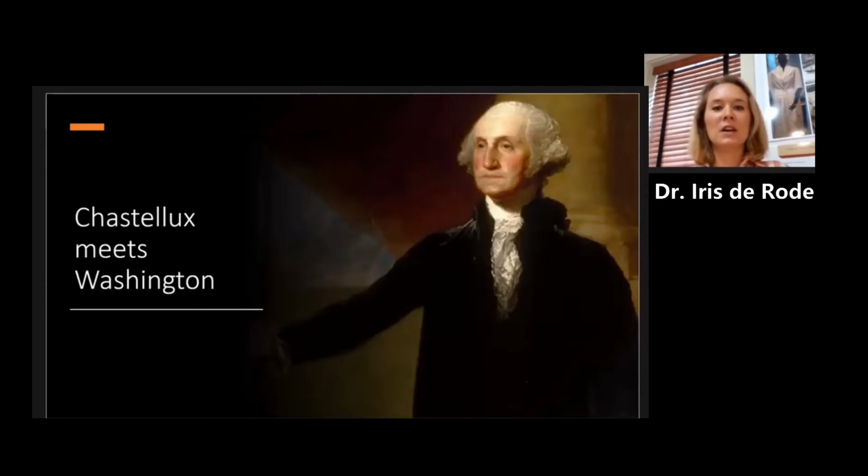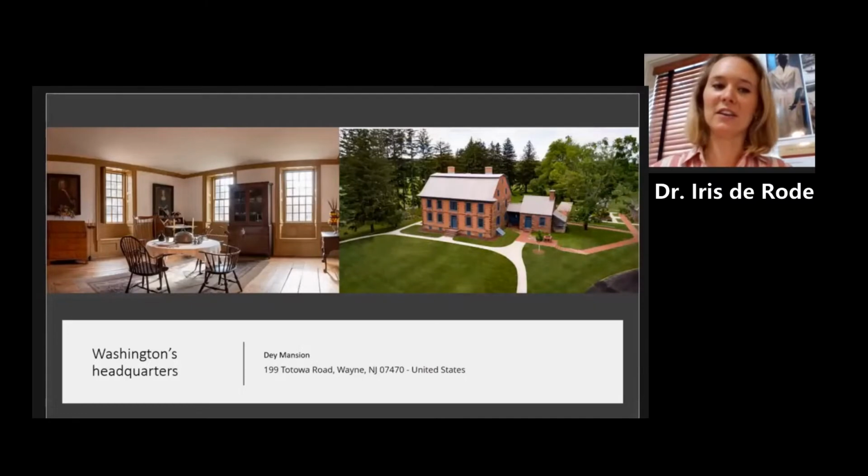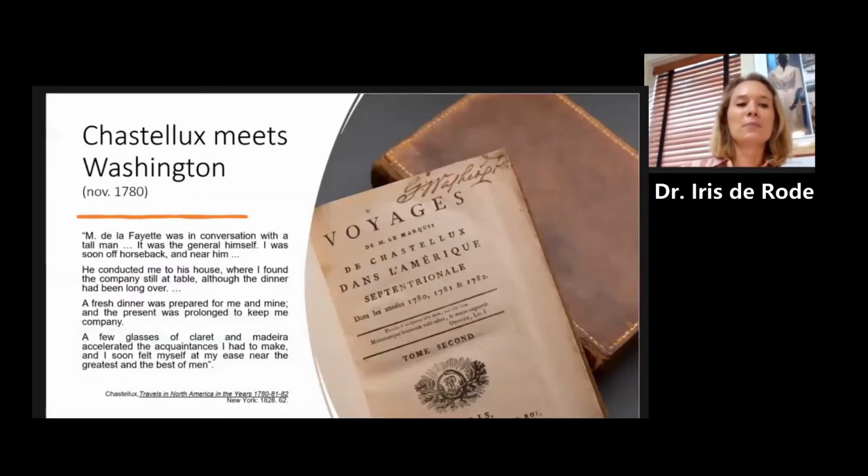And of course, an important moment for Chastellux and those he was traveling with was to meet George Washington in person for the first time. This happened here in New Jersey, at the Day Mansion, which is open to the public, maybe not every day. And just for the anecdote, Washington met him in November.